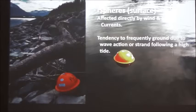They also had a tendency to go aground through wave action or strand on a high tide, like this guy over here. He's down in the middle of the low river, and he went up on a high tide and he got stuck.